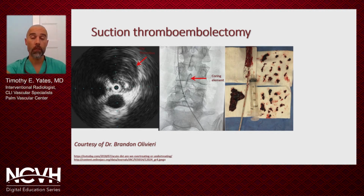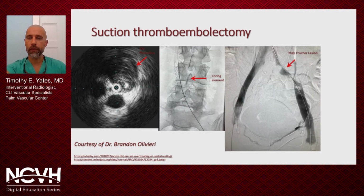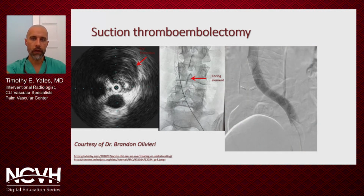This is just a case showing the Inari system, the suction thromboembolectomy system from Inari, which was used or was performed by my former partner, Dr. Brendan Olivieri, at Mount Sinai in Miami Beach. An excellent case of a May-Thurner lesion, which was revealed here after thrombectomy and treated with an iliocaval stent with excellent result.